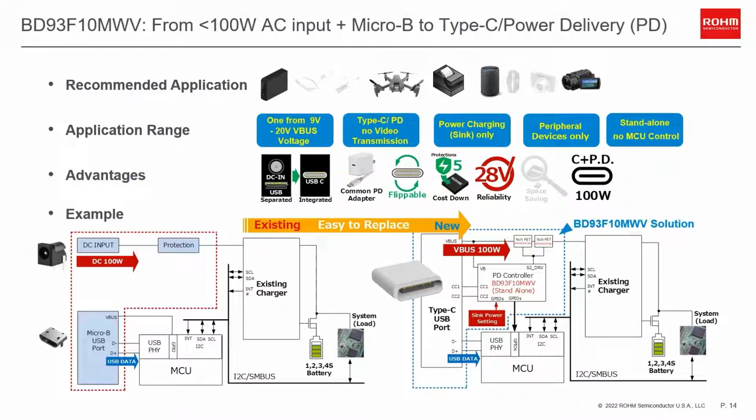Some recommended applications shown are portable electronic equipment, such as external hard disk drive or HDD, point-of-sale terminals, drones, portable battery-powered speakers, and certain cameras and video recorders. The block diagram above shows the easy transition between existing USB Micro B solution towards the new USB Type-C solution.